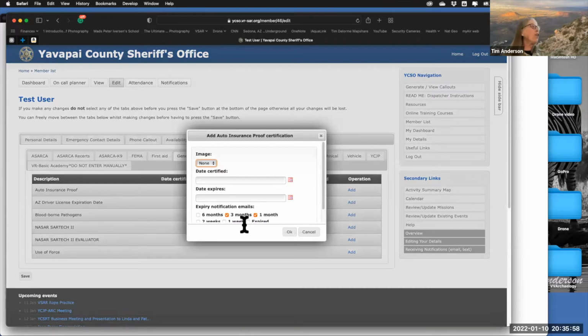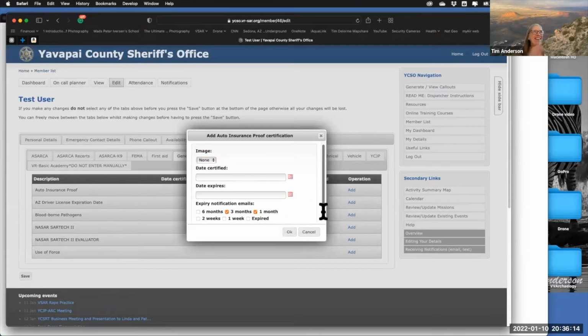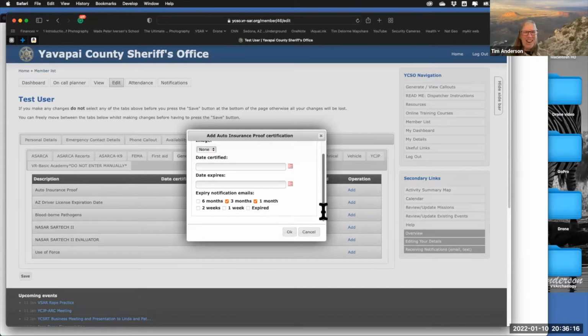And then when do you want to get that email notification? You can pick how often you want to be bugged about the fact that you're expiring. So it gives you options, and you can click off as many as you want: 6 months, 3 months, 1 month, 2 weeks, 1 week, expired. If you really want to be nagged, click them all. Whatever you click in here, you then just click OK to save it, and then it will show you that cert. It's that simple.